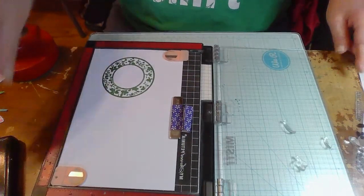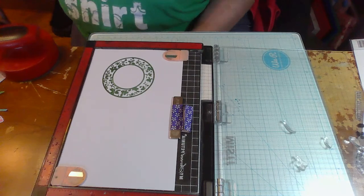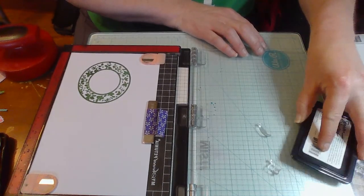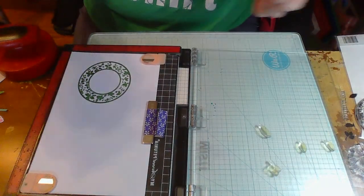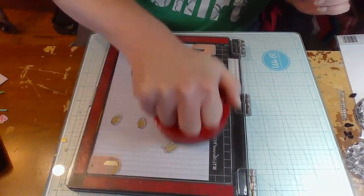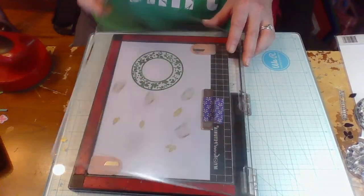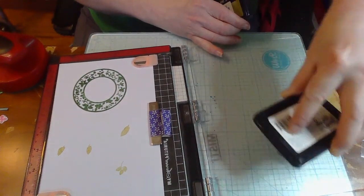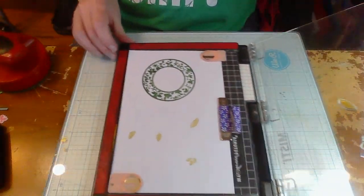I'm going to use Viper. Viper is such a pretty color, it's like a cross between a green and a yellow. But it's a cool green. I like it. Definitely needs another layer for sure.